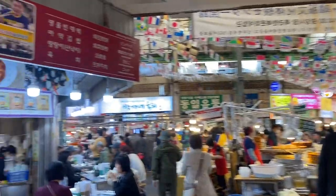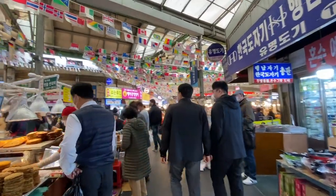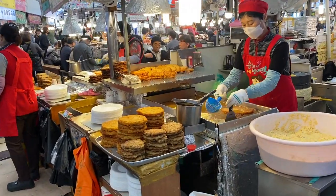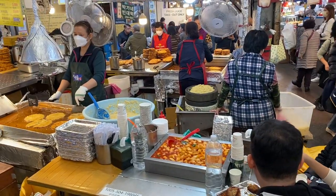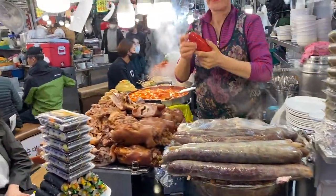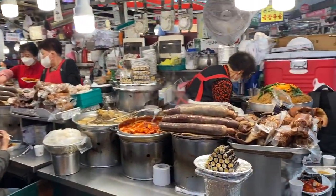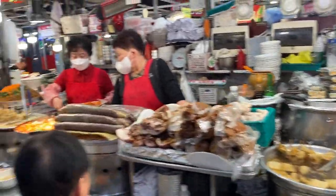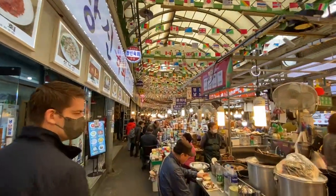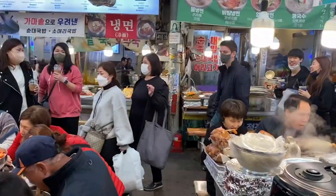GWANGJANG Market was the first permanent market in Korea, in the whole country. And as you can see, it still thrives today. The name GWANGJANG means to gather from afar and keep all together, which I find so adorable and so true, because you can see the market began as a small trading center that brought in goods from nearby regions, but has now grown into this large wholesale market selling so many things. But the food street caters here to a wide variety of patrons, and then so many choices, plethoras of menus available for locals and internationals.